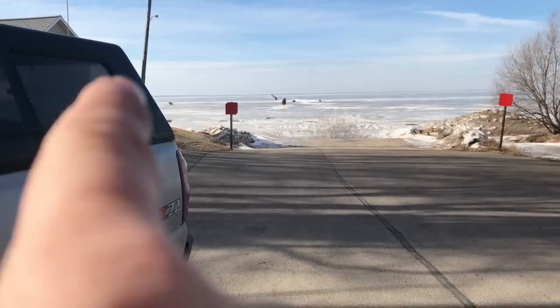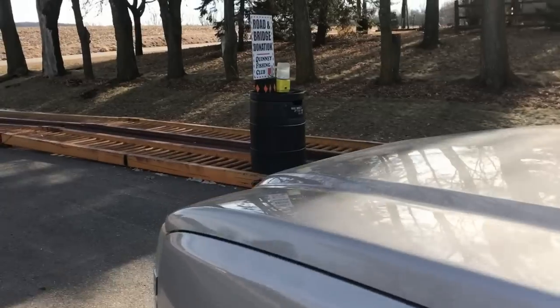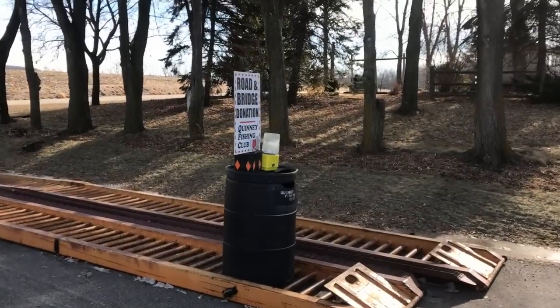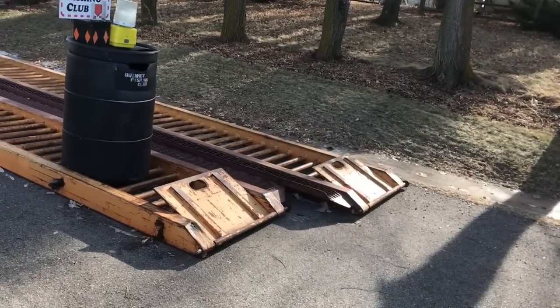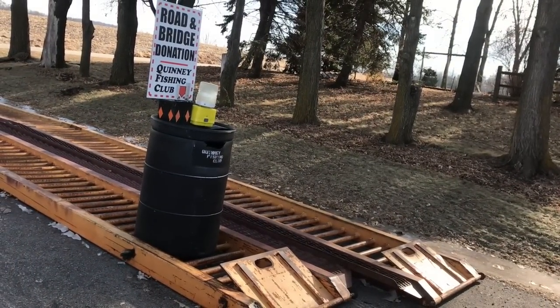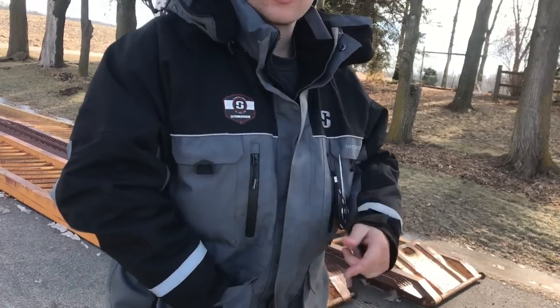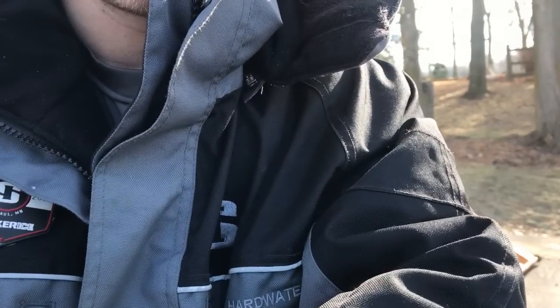Okay, so that's the tree line coming out of Quinny. What is this? Yeah, Quinny. Oh, it's Quinny Fishing Club. So this is what I was talking about. You guys are a little crooked there.